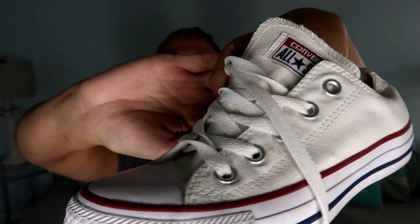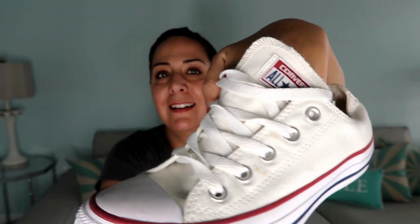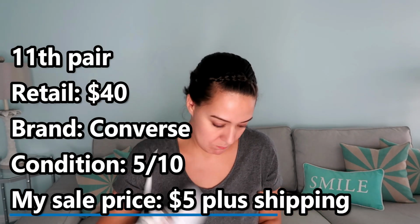Next, Converse. White Converse. They're tiny. What size are you, Converse? These are a woman's 5. They're white, so they'll be easy to bleach because there's quite a bit of yellow marks, dark marks. You can kind of see one there. There's more on the tongue. Hopefully you can see them. Okay, so there's some marks. So $5-$10, I would think, depending on how clean I can get them. Moving on.